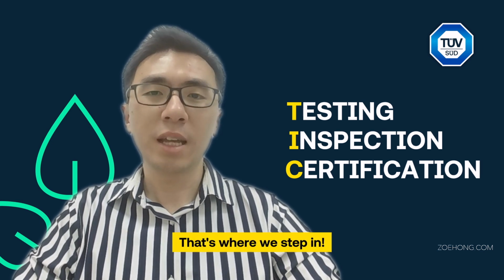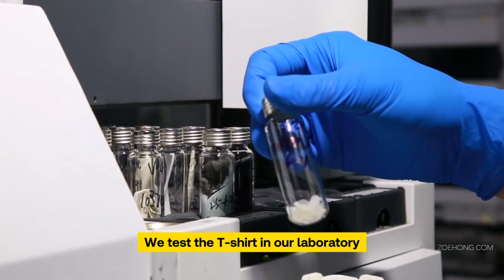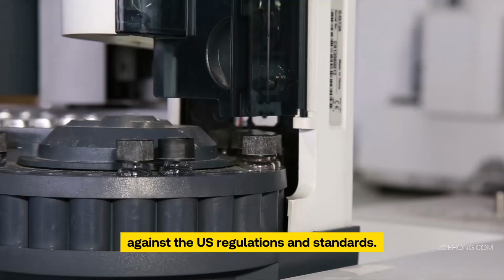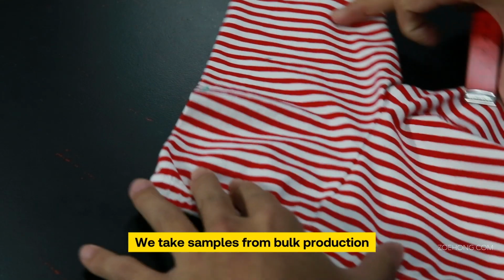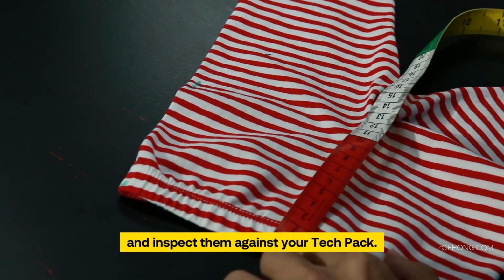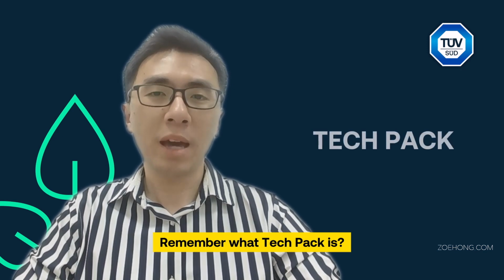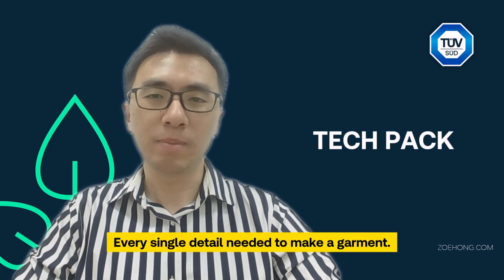That's where we step in. We test the t-shirt in our laboratory against the US regulations and standards. We take samples from bulk production and inspect them against your tech pack. Remember what tech pack is? Every single detail needed to make a garment.